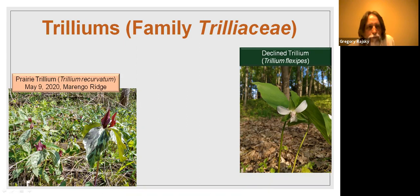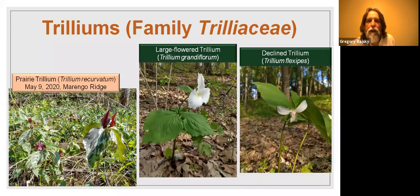But if you look back at the prairie trillium, you can see the 3 red petals and 3 leaves, but you wonder, well, where are the sepals? Well, in fact, the sepals are curved downward and they're hidden by the leaves. The sepals are underneath here. And those recurved sepals are how the specific epithet recurvatum comes about, meaning the recurved sepals pointing downward. So we've got the prairie trillium, declined trillium, and then the large flowered trillium, Trillium grandiflora.